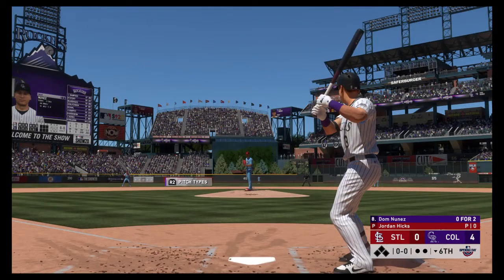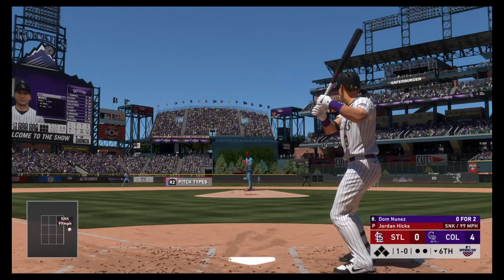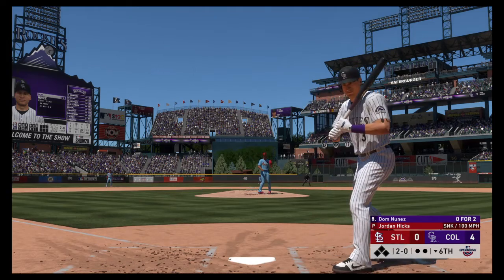Step off. Here comes the first pitch. Here's a sinker to start him out, but he wouldn't bite. It's ball one. Two balls and no strikes.